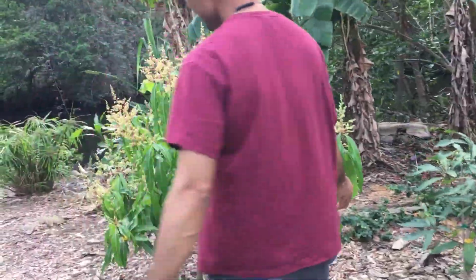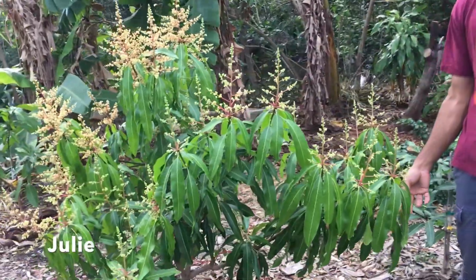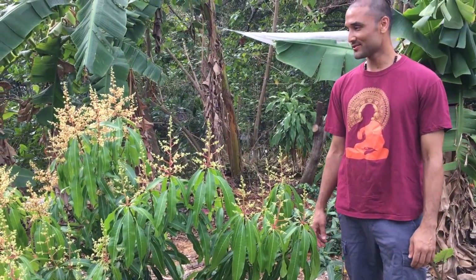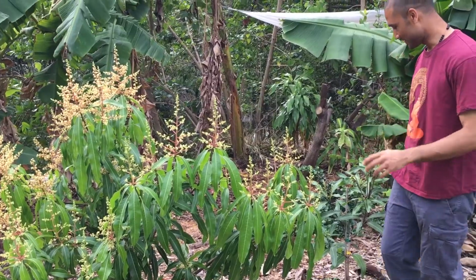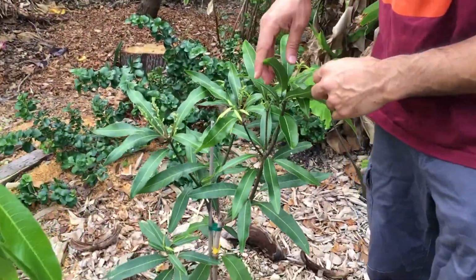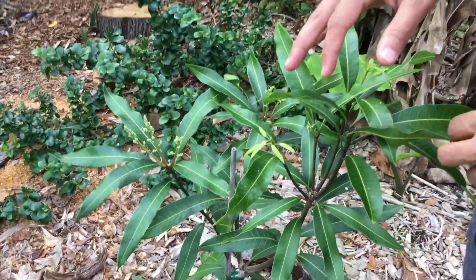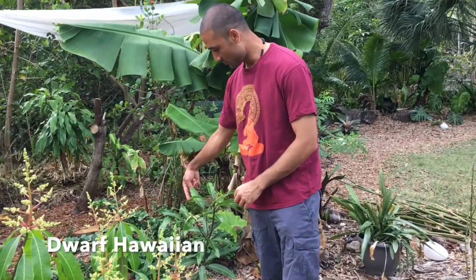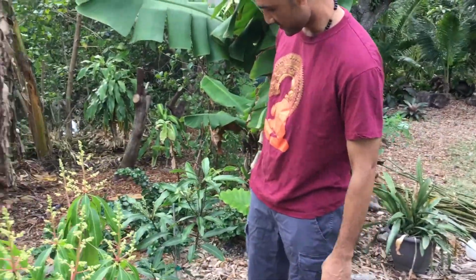This is a Julie, as you can see. Julie always goes into a full tree bloom. So last year also we had Julie mango from it. This one was just planted this year, maybe around August, September. This is a Dwarf Hawaiian, and it has blooms already and some flushes as well.